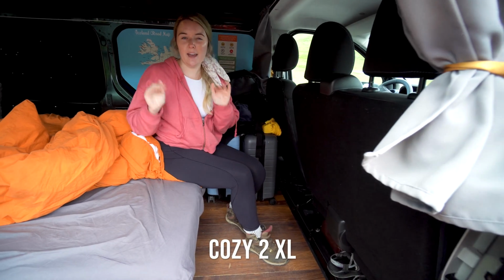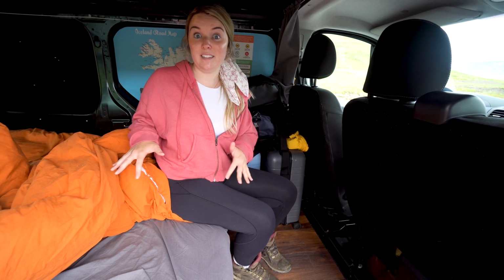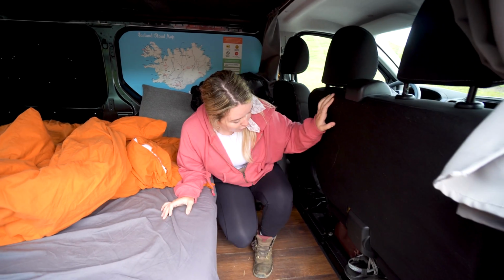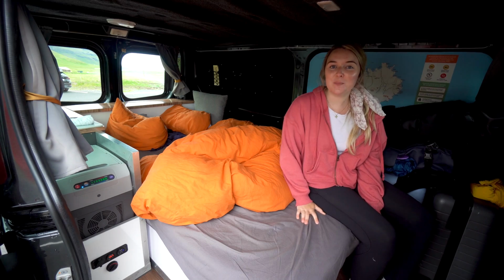So the van name that we rented is the Cozy 2 XL, and it came with about 1.5 feet of extra storage right here. We don't feel cluttered in here, even with the bed down and the couch put away. So before we put the couch up, we'll show you the underneath the seat area. There's this whole entire section under here that you can store stuff. And let's change this bed into a couch.